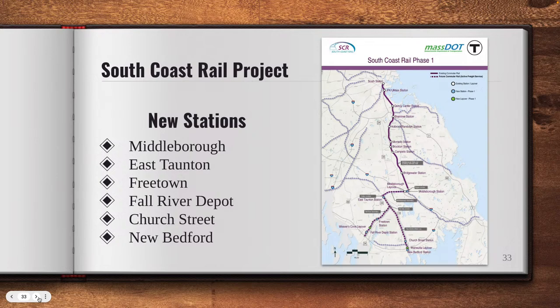Unfortunately, if they were to use the old station, they would have to do a backup onto the current line and then go forward. So it involves several moves. In order to avoid that, just keep the train going north or south, depending on if it's coming from Boston or from one of the legs, New Bedford or Fall River. It would keep the train going in the same direction. That's why the new station. East Taunton is the next station there.